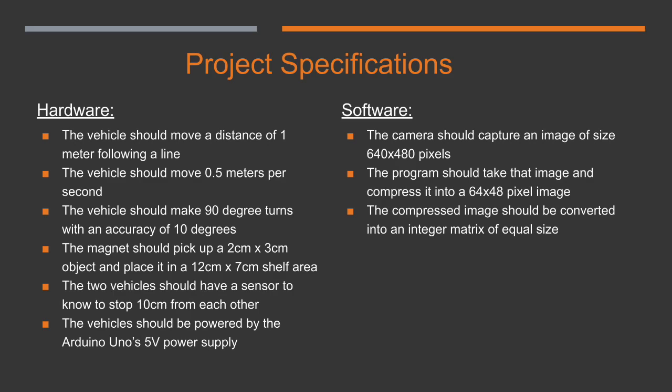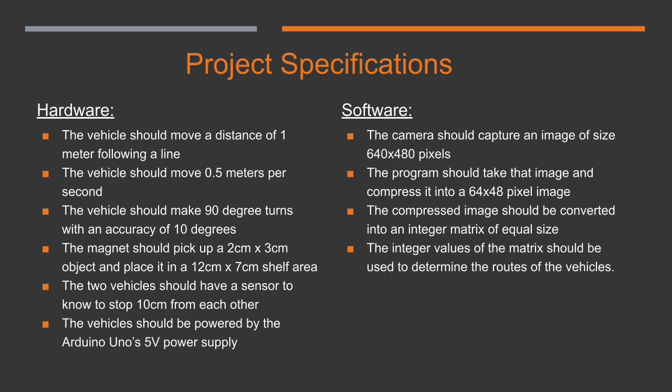We decided we could not compress it any further than this after testing because we discovered issues when trying to identify lines for the vehicle to follow. This array contained a hashed value that was the average color for each pixel in the compressed image, which made image processing and route determination much faster than previous.